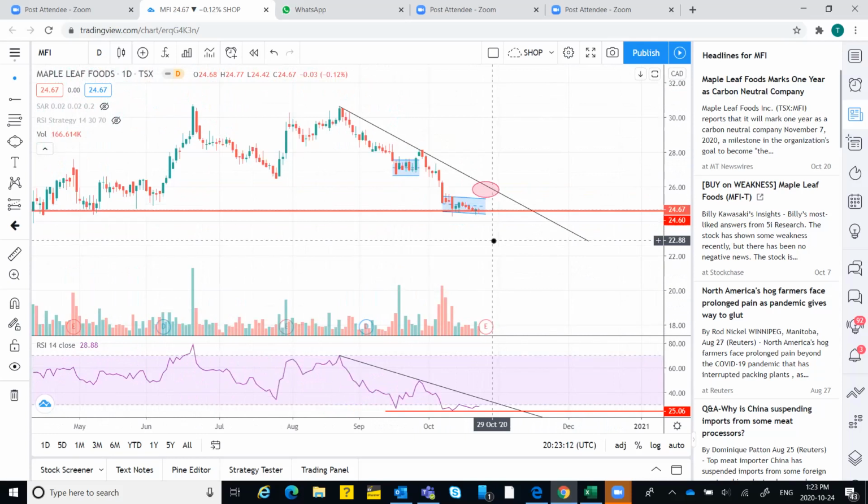Anything, Kamal and Vivek, your observation on this? Yeah, I'm holding a position on this. Okay, and what price did you enter? I'll have to check my record, one second. I don't remember just now. Okay, that's fine, no problem. I'm holding. I'm expecting to get out at about 26 or 26.25.